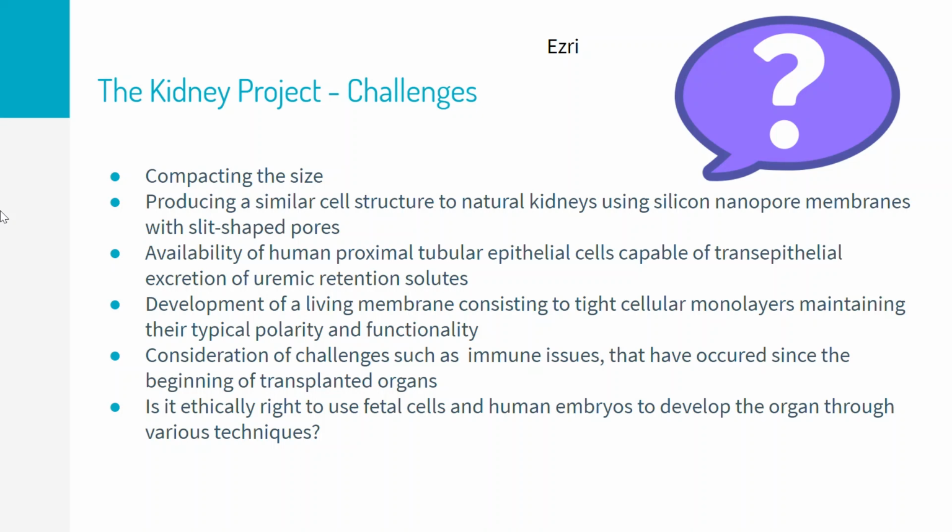The kidney project does still have some problems to work out. One challenge is compacting the size. Requirements of size, pumps, and water volume are similar to that of what dialysis units use today. Other challenges include producing a similar cell structure to natural kidneys, which have uniform, elongated, slit-shaped fibers, by using silicone nanopore membranes with slit-shaped pores.